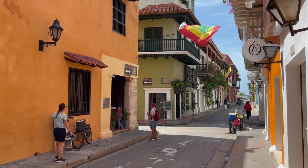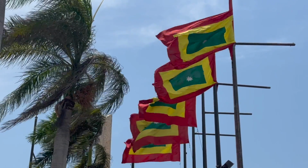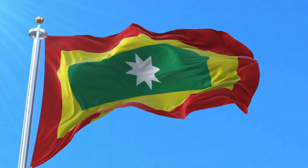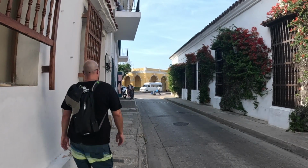And check out this flag behind me. I've been seeing it all over the city and it turns out it's the flag of Cartagena, and I just love all the colors. It's just so vibrant. I know, incredible. Very Caribbean.